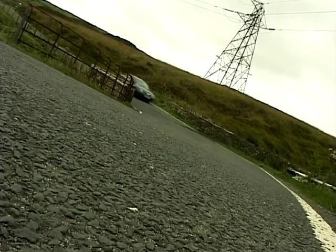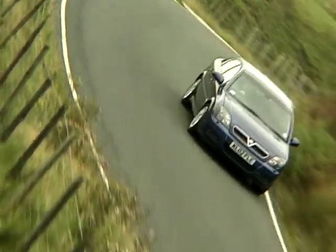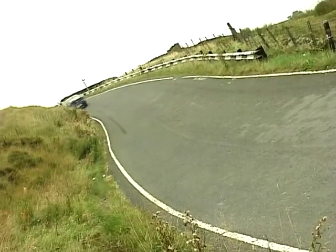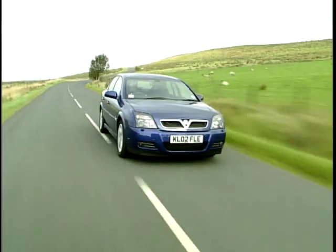Now, okay, it doesn't have the performance of the Subaru, but it does have a very sporty feel to it and that much stiffer chassis. It's something that Vauxhall have really been working on. They've stiffened it up and made it a lot more responsive and sporty, and it works. Certainly, you've got a much better handling car.